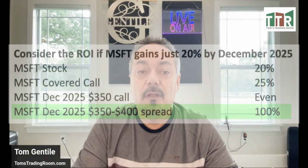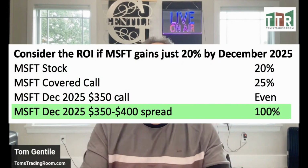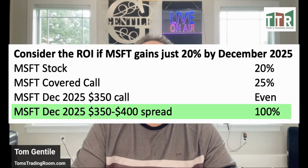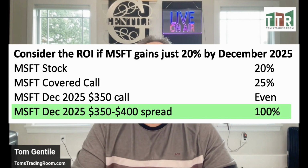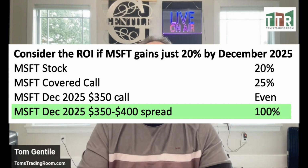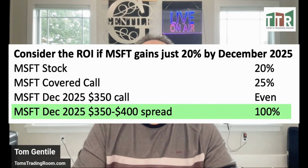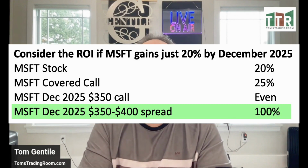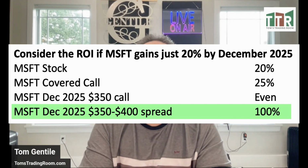Finally, let's consider the return on investment if Microsoft gains just 20% by December 2025. The stock would be up 20%. Obviously, the covered call would be up 25% because of the reduced risk and cost on the trade. The 350 call would break even because, once again, by December 2025, if we're putting $71 into this trade, we needed to go up 20% just to break even. But the Microsoft December 25 350 400 spread, well, that could possibly be up 100% by December 2025. Which do you think is best?